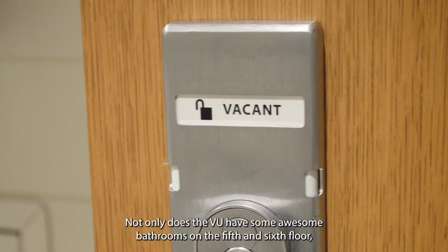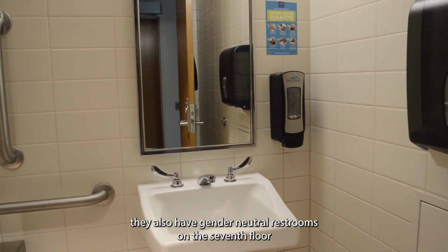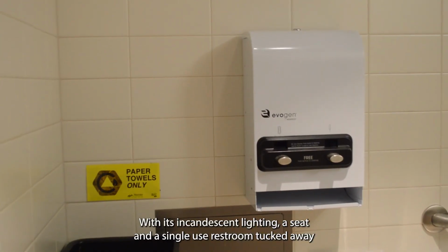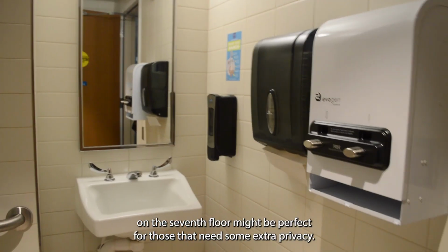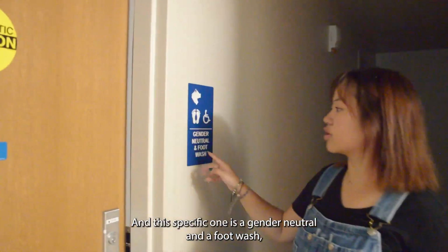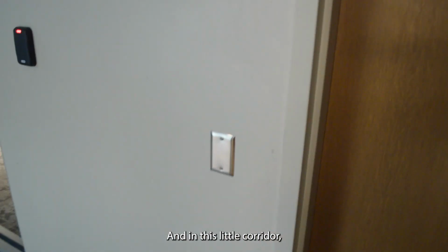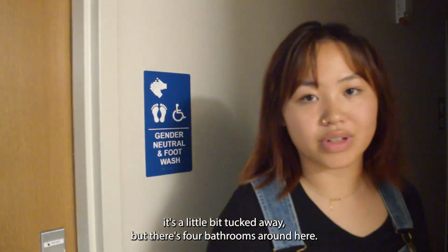Not only does the VU have some awesome bathrooms on the 5th and 6th floor, they also have gender-neutral restrooms on the 7th floor next to Cugs that have many amenities for those that need them. With its incandescent lighting, a seat, and a single-use restroom tucked away on the 7th floor, it might be perfect for those that need some extra privacy. And this specific one is a gender-neutral and a foot wash, and it also has an automatic door on it as well. And in this little corridor, it's a little bit tucked away, but there's 4 bathrooms around here, so they'll be open.